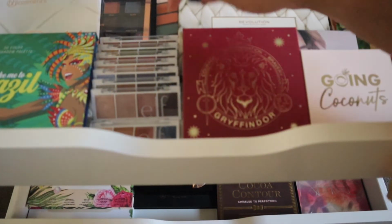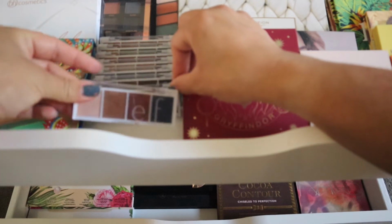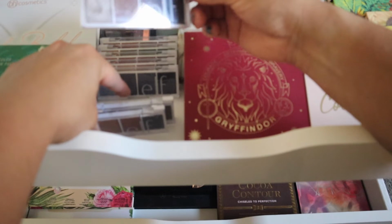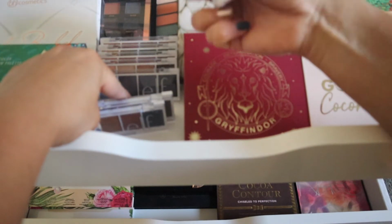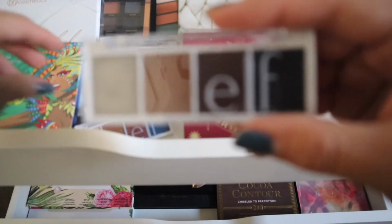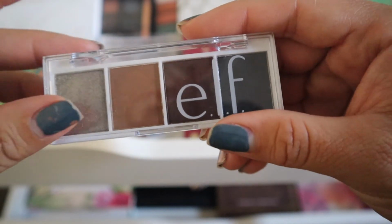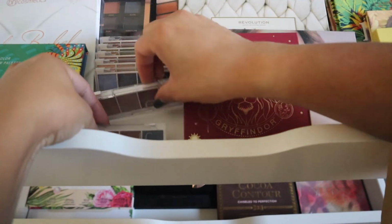Ah, here they are. So these are really popular. A lot of people do enjoy them. There's certain ones I don't really care for, I'm not even gonna lie. But let's see. This one's pretty. This one's in the shade Truffles. And that's what she looks like. Really, really cute. So that one might be a contender.